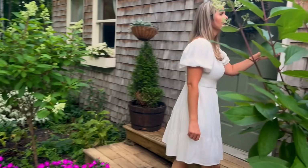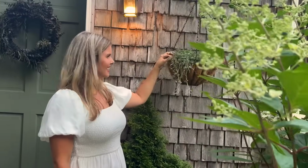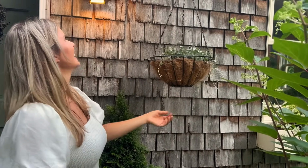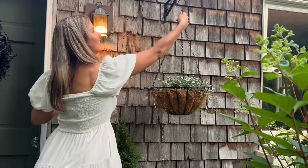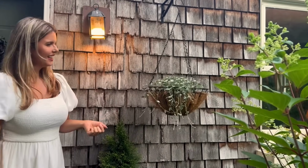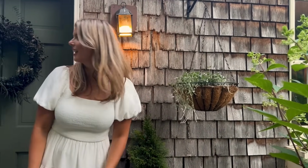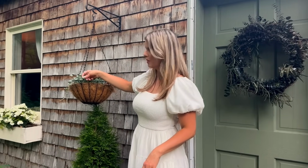Up here, our hanging baskets are looking pretty good. It looks like the dichondra is starting to trail down, even though we put it in so late. And also, it's just one in there. Let me move you around so you can see, here we go. How pretty. I love those silvery leaves. And same over here. It's just such a charming one.